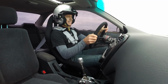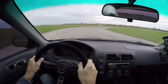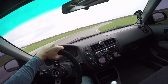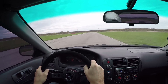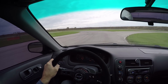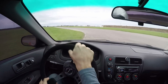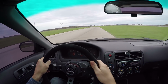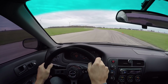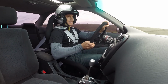Oh, man. God, this thing pulls out of the corner so well. Oh, feel it. Oh, wow. Yes. Watch this, full throttle. I had a bite out of that corner. Yes, yes, yes. Great balance on this car. I like it a lot. All right.